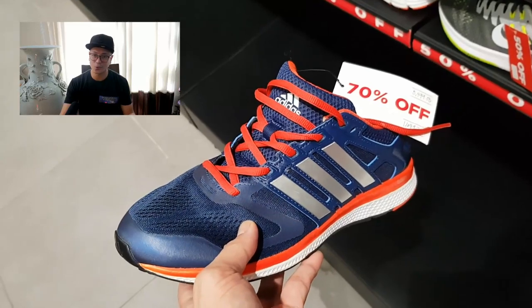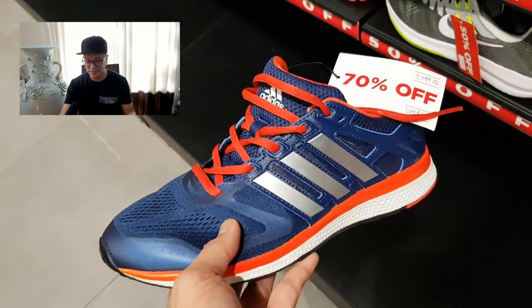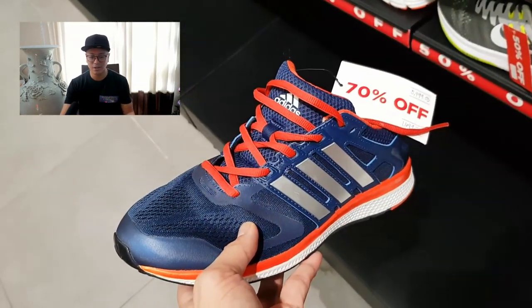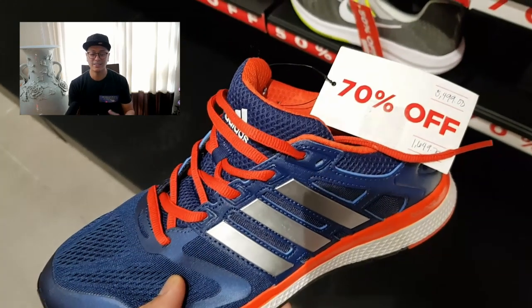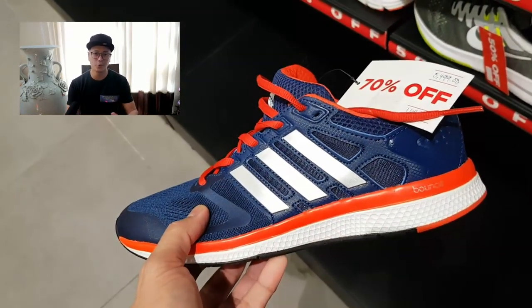Orange laces, orange sock liner, orange midsole accent here, and that white Bounce midsole with a black outsole. 70% off. It's an Adidas. It's got that Bounce cushioning technology. You can never go wrong.